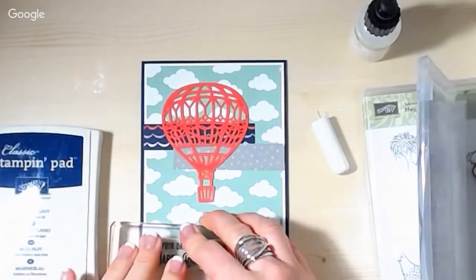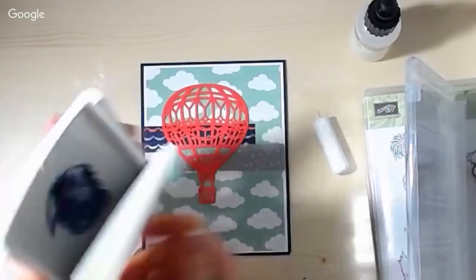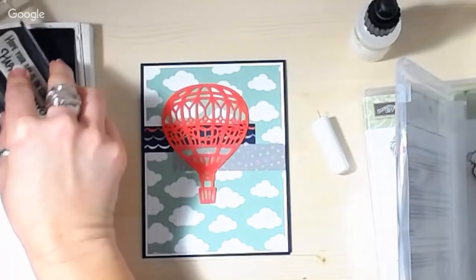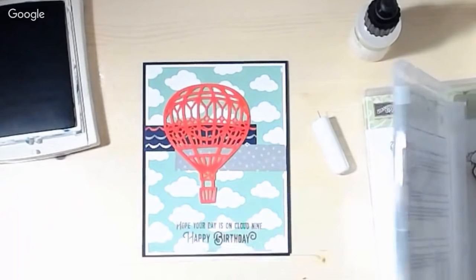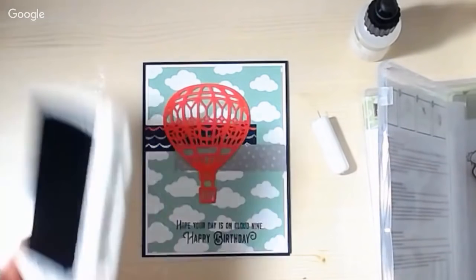just going to breathe onto the clear block. And you can see that I did not line that up and make sure it was straight or anything. And we're going to see how well I do because I'm totally winging it. Oh, not so bad. Not too shabby for Wendy.